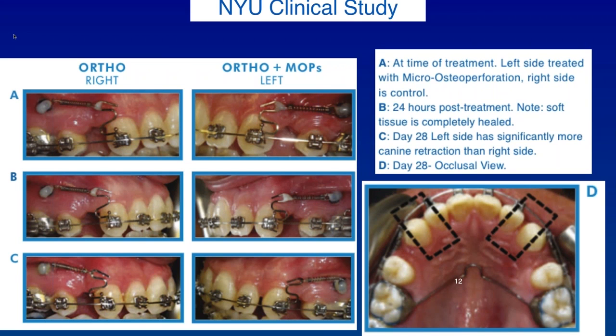The left side had significantly more canine retraction than the right side, and that's from day 28. You can see on the occlusal view 28 days later what's happening with the canine retraction.